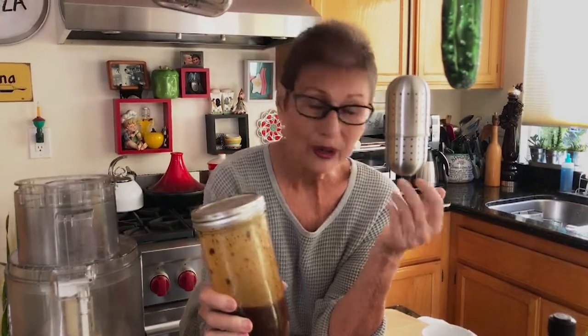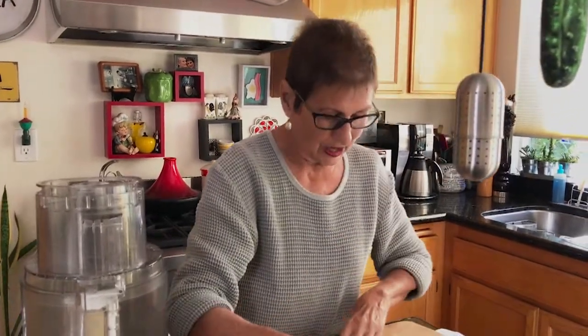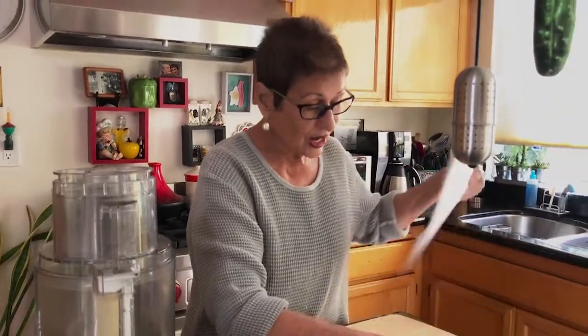Now, the next recipe is one I used in both of the restaurants that I owned, and also at the Ojai Valley Inn when I was the chef there. Let me share that with you. This is a Caesar salad.